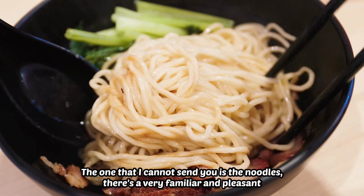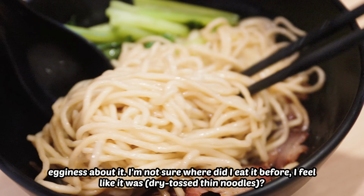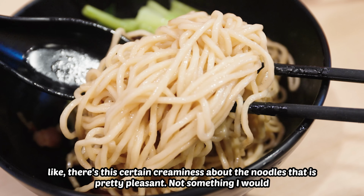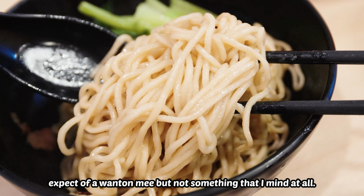There's a very familiar and pleasant egginess about it. I'm not sure where I ate it before. I feel like it was 干捞溜面. Like there's this certain creaminess about the noodles that is pretty pleasant. Not something I would expect in a wonton mee, but not something that I mind at all.